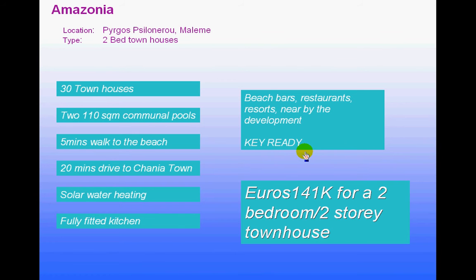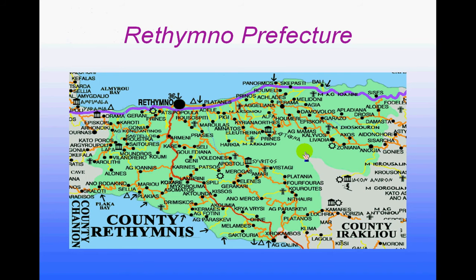For a house of 2-bedroom, 2-story and 2 toilets, prices start from €141,000.